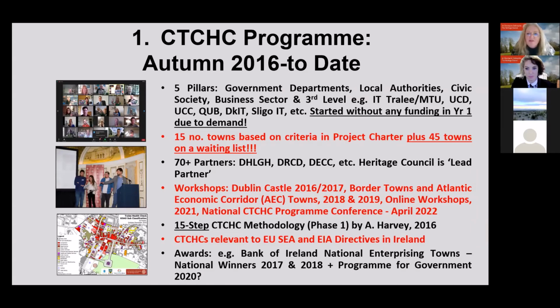We do workshops, we do training sessions. Obviously we've moved online, or pivoted seems to be the word, put everything online. And yeah, we have a 15-step methodology for phase 1, which was designed at the very start. So I designed that with the universities to make sure that they could all do it, and we're happy doing it.